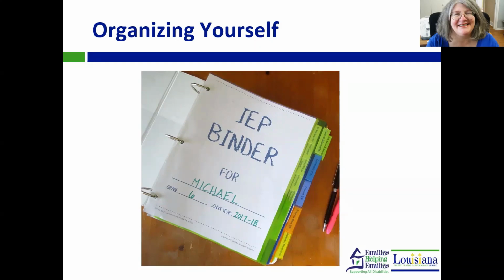Don't worry about writing this list down, because you're going to get the list later. But the sections that Families Helping Families recommends having in your binder include a reminder for an upcoming IEP meeting. That's a section to jot down your thoughts, your notes, info you don't want to forget for future IEP meetings. Included in there should be a priority list for the meeting, student information. Then a school contact list should be another section. That's the names and contact information of members of your IEP team, as well as service providers.